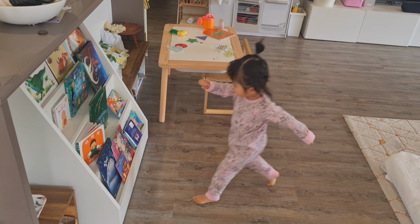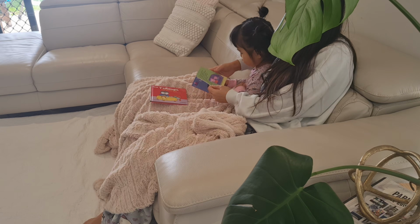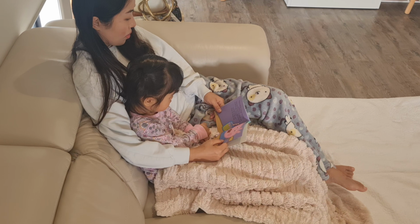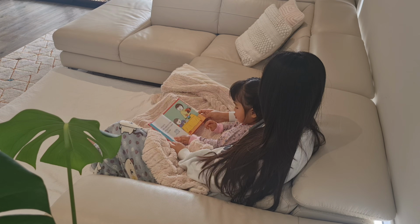Let your child choose the books that interest him. Be prepared to read the same books over and over again. Repetition helps them to learn the meaning of words, which is crucial for their language development. Once you know that your child knows the story really well, then you can leave out some words or a sentence as you read and let your child fill in by memory.